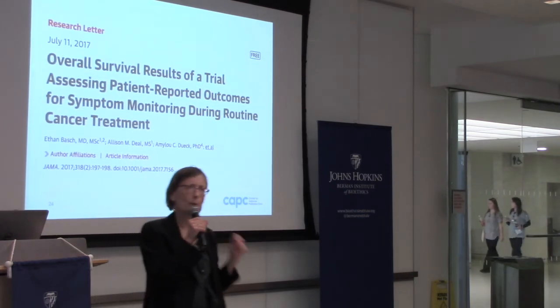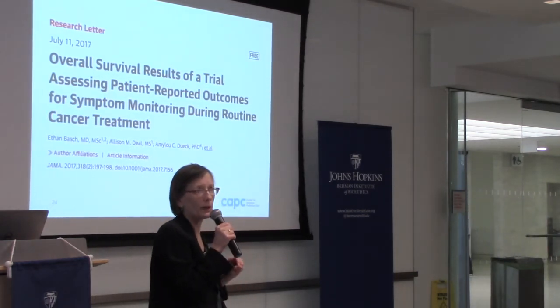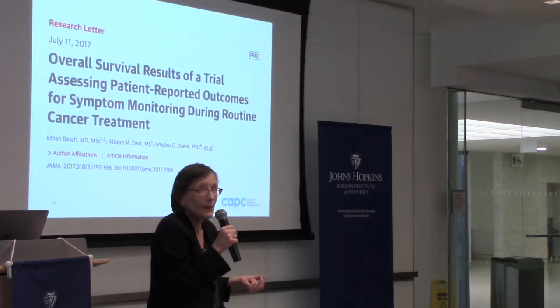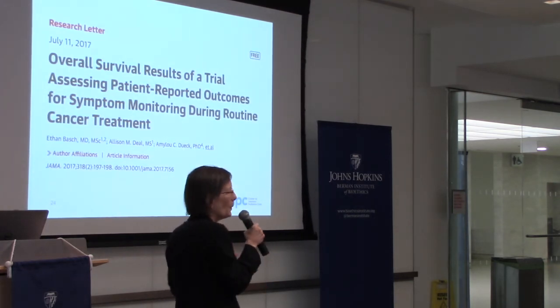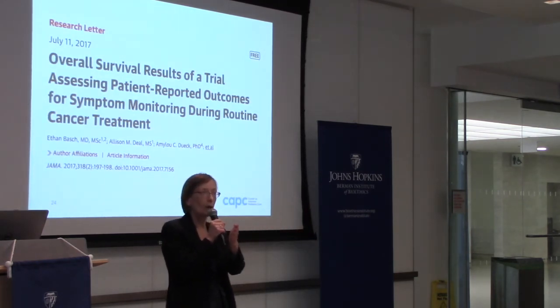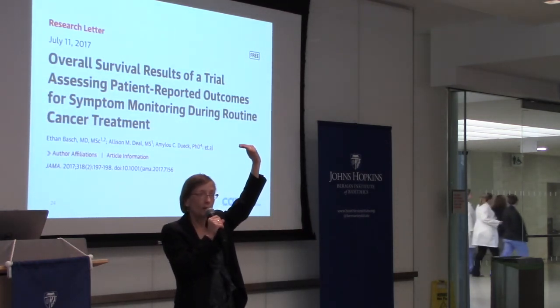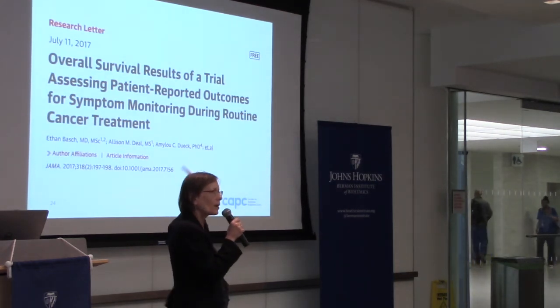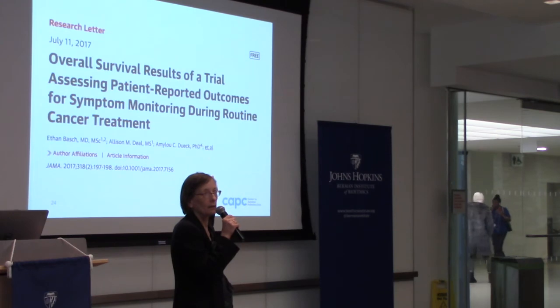Patients knew somebody was watching out for them and cared about how they were feeling, and they came to expect that something would be done, as it was. So those nurses were working under algorithms and protocols, and if whatever they tried didn't work, they would take it upstairs, either to the oncologist or to the palliative care team at the cancer center. There have now been 4 or 5 similar studies done.